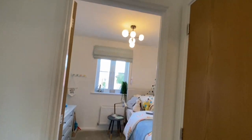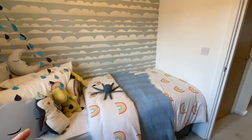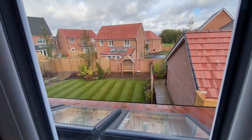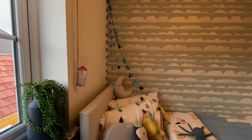Should we start with the baby's room? Yes. Start with the baby's room. The little one. It's Beau's bedroom. No, this actually is perfect for a study. For a study, this is actually quite nice, and you can see a little bit more of the garden if you take a peek. Some people have moved in already. But yeah, this is really cute.